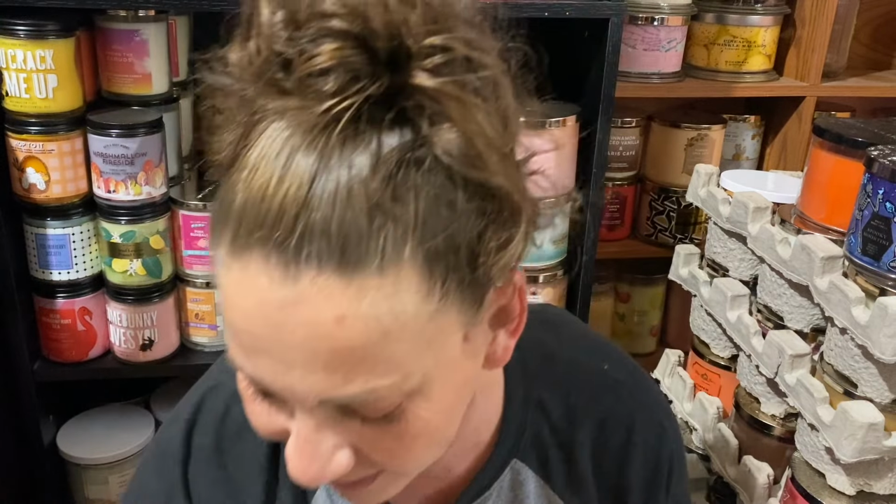And I also have one in this packaging. So as you can see, I do need to work on both my lotions and my creams. The next is iced lemon pound cake.